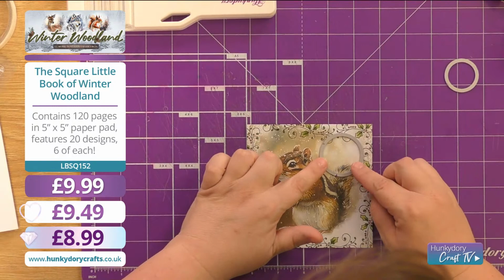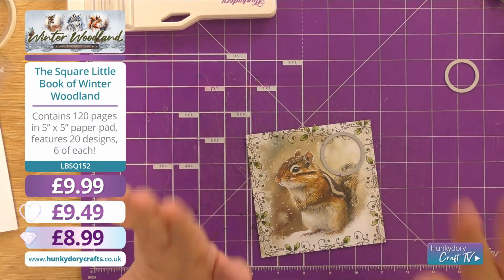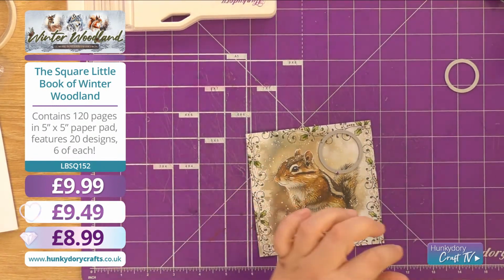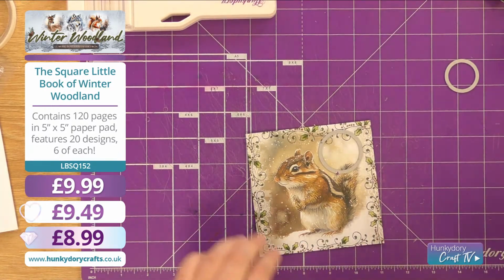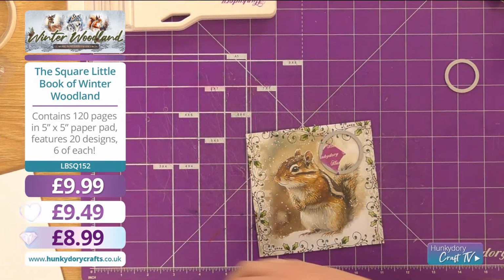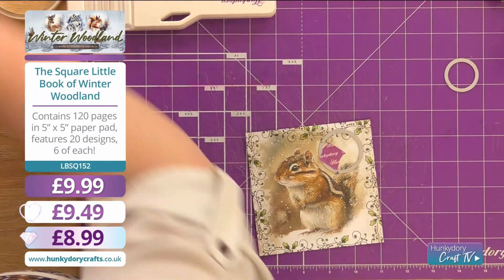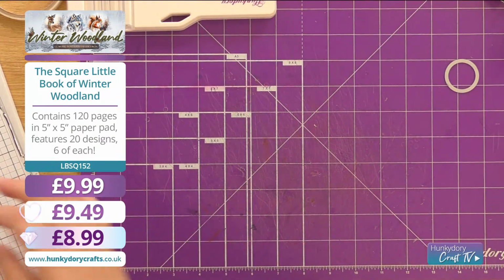So the reason I've cut him out is because at this part I'm going to be cutting his tail a little bit. So when you put him back on, his tail's going to be coming over, which is a really cute detail. Yeah, definitely. Oh, that's gorgeous. So I'm going to pop that there. I'm going to try and keep my low tack tape on the inside, and then just in case there's any stickage, it's not going to affect the design. I'll pop this on here.